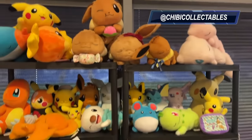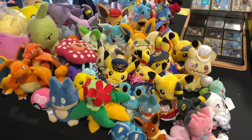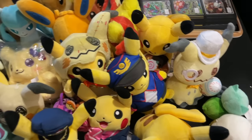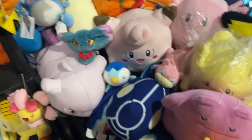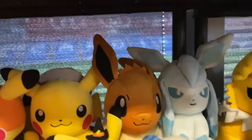But yo, we're with my guy Chibi Collectibles over there. Look at this, a giant wall of plushies. And then we've got even more plushies. Look at all the cool costume ones. Bruh, Mimikyu Poncho with the trick or treat bag. That's called Mega Kyogre. There's a Pikachu Libre Halloweeny one there.